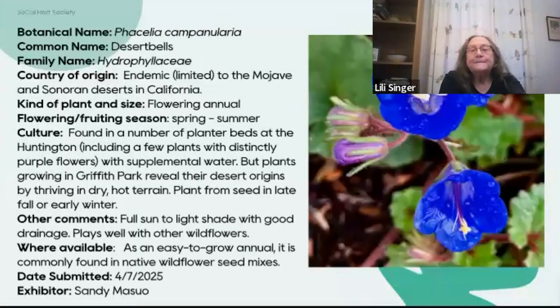Next, please. This is amazing, and I was explaining to Alexis that this is almost the true color of the flower. It's a little bilious, but it's actually a really cobalty, gentian-y blue with a little bit more red in it. It's really gorgeous.